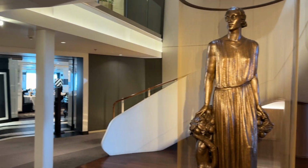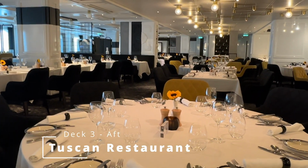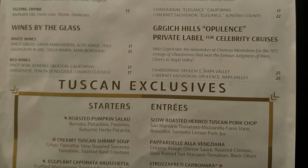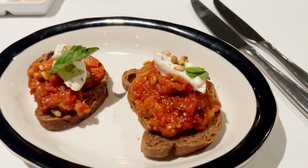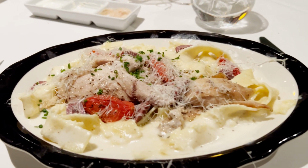Right across the way from Normandy on Deck 3 is the Tuscan Dining Room, located on the starboard side of the ship. This Italian-inspired venue has a darker decor than the others and features unique menu items from Italy. Here you can see the Tuscan exclusive menu items. And here you see the nightly features that can be ordered in any of the 4 main dining rooms. And here are some short clips of the unique dishes we ordered at Tuscan.